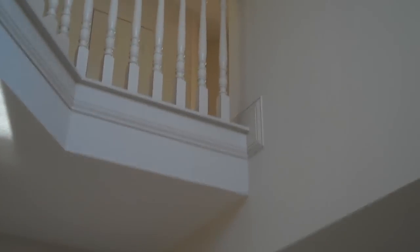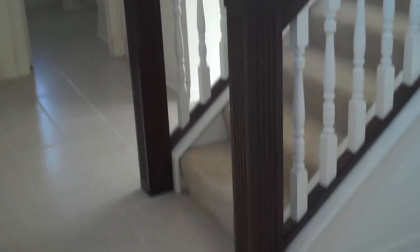Once inside Hammersmith Circle, find a dramatic entryway, vaulted ceilings, much attention to detail, spindled staircase, gorgeous woodwork, crown moldings, ceramic tiled floor, formal dining room, beautiful, nice upgraded carpeting in excellent condition. The home is bright and airy, lots of windows, formal dining room.